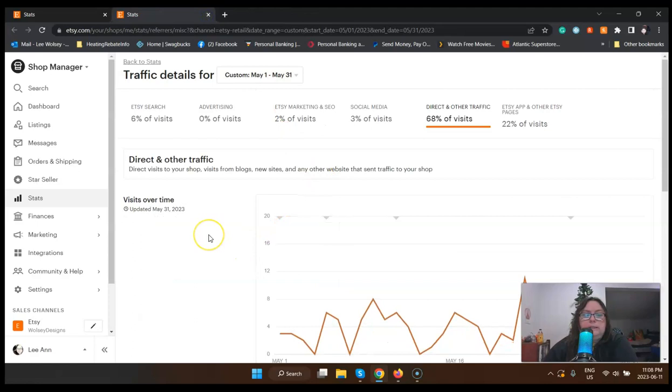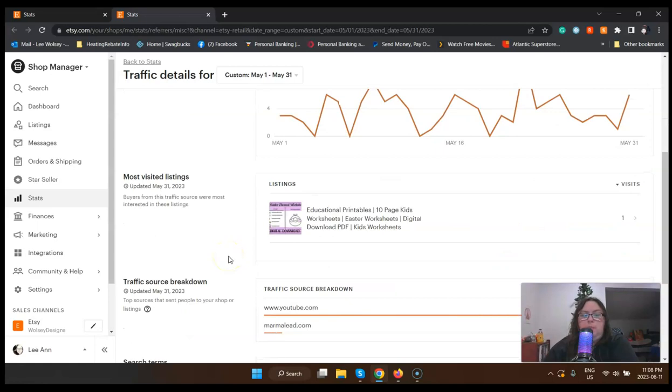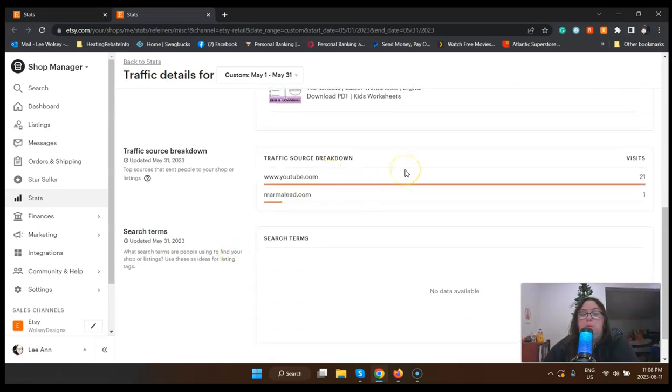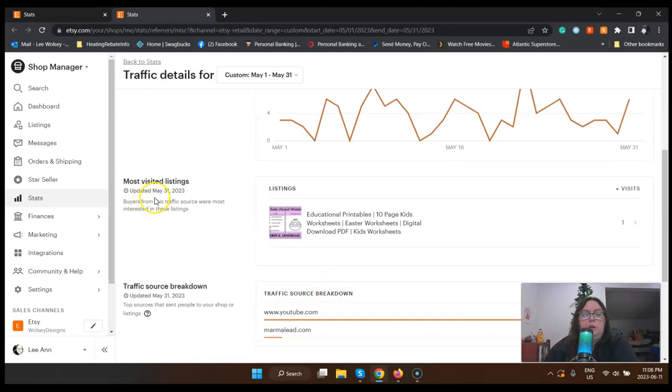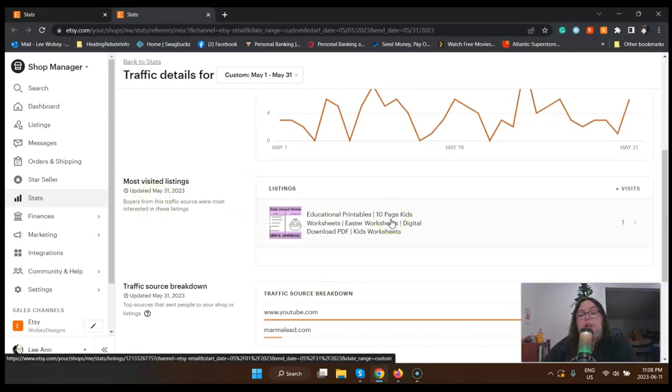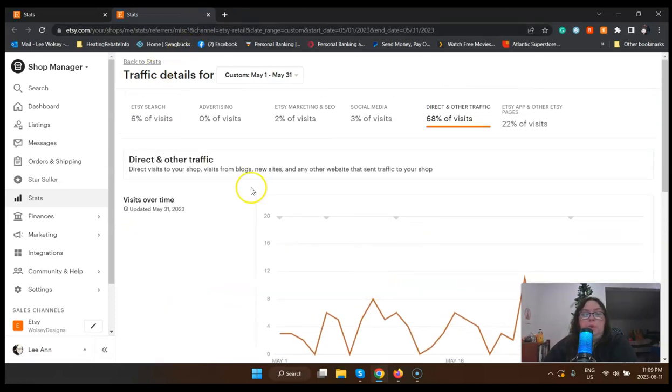And then this is the direct and other traffic, which would have the most action, I think, because that would have been people coming from YouTube, 121 visits from YouTube. That's actually pretty awesome. Marmalade, I don't have an account with them, so I'm not sure how one came from there, but still cool. And the most visited listing is actually the educational printables, 10-page kids worksheets for Easter. So that's pretty cool too.